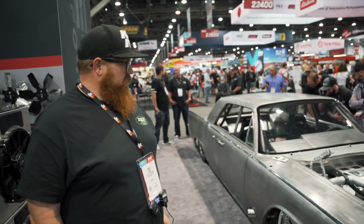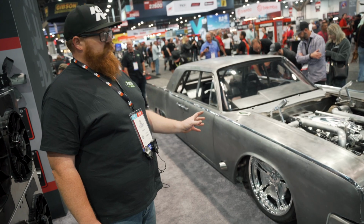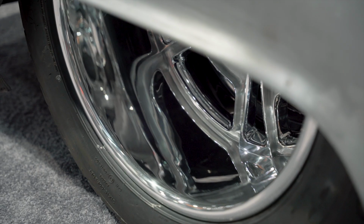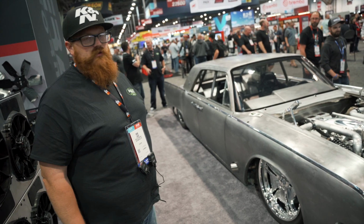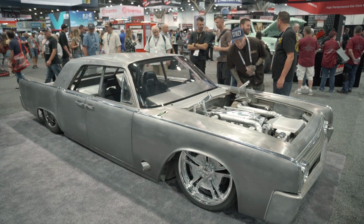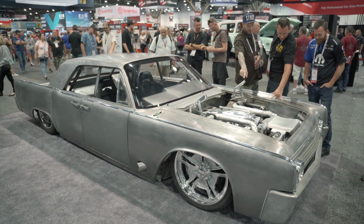On this car we have custom billet wheels. Believe it or not, we actually have a kind of strange offset. We have 22-inch wheels in the front, and we have a 20-inch by 15-inch wheel in the rear. We did that because with the 22 we couldn't get a wide enough wheel in the rear, and also with the fender line being so low on this car, such a high fender in the front, it just really worked well. Even at ride height, the car looks pretty amazing.